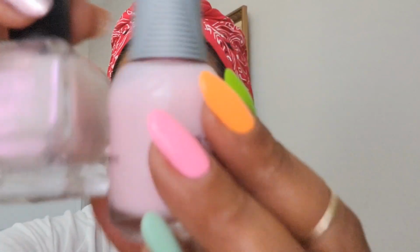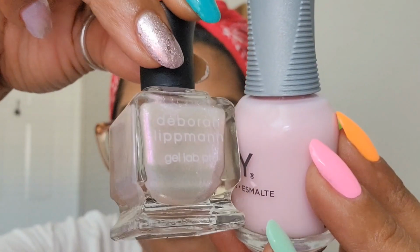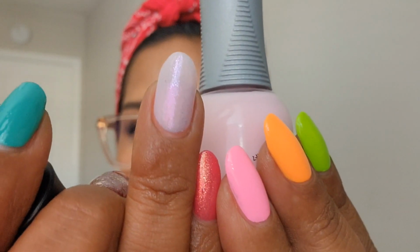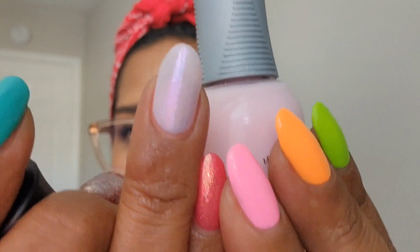Now, the trend that I saw was to pull one of those super fine shimmers and put them over top of something like this. So I pulled out Lightning in a Bottle from Deborah Lippmann. And this, the base, is a very fine white, almost like a powder, like a little pearl, right? Very fine powder. But then it has a very strong pink shimmer. Do you see that?